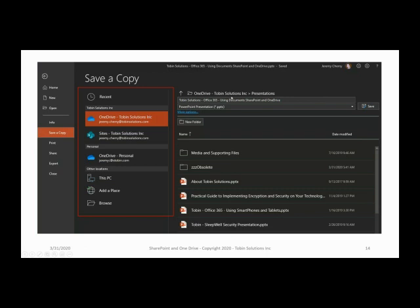Keep clicking. Tobin Solutions and the Presentations folder. That's what I'm in right now, is the Presentations folder. And so you can see those. Now, if I had different SharePoint sites or different document libraries inside of SharePoint, I could click this Sites option instead. And that would then show me my different SharePoint sites, my different document libraries, where I can save and read documents from.